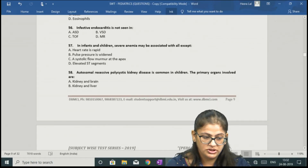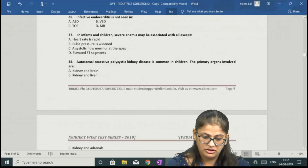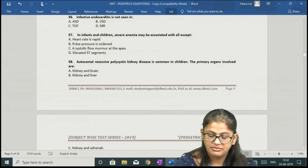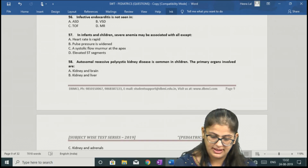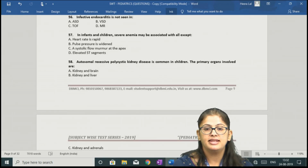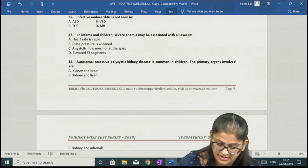So we come on to the next question. In infants and children, severe anemia may be associated with all except, and the correct answer is option D, that is elevated ST segments.